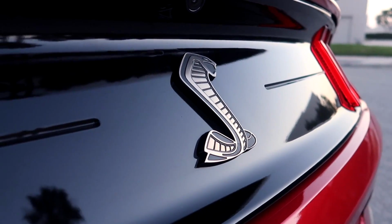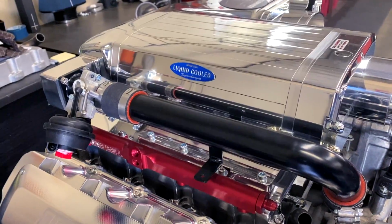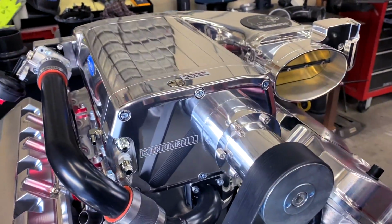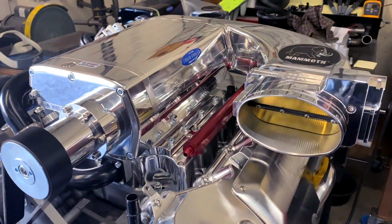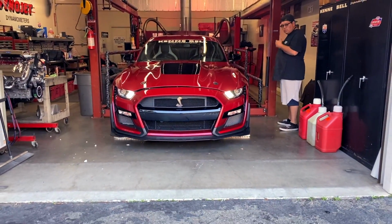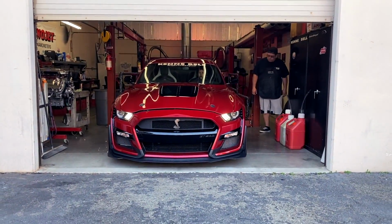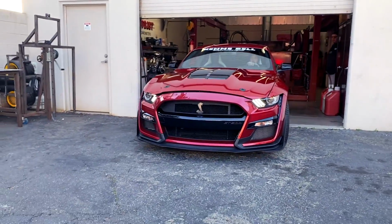Now that we've completed the full review, let me go ahead and show you what Kenne Superchargers and I have in store, because I cannot wait to show you guys this powerful supercharger that we will be slapping on our 2020 Shelby GT500 to make the impossible possible. And with Kenne Superchargers, we have done it over and over and over again. And I cannot wait to show you guys every step of the process. And it's gonna be fast, it's gonna be powerful, and it's gonna be quick.